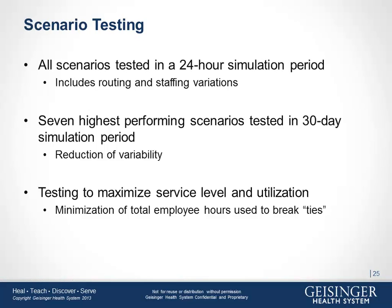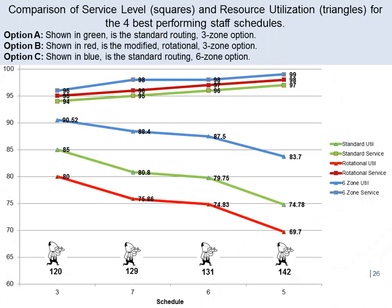And then we took out of that the 7 highest performing and tested them in a 30-day period. That's because we wanted to look at the variability and make sure the day that performed well wasn't an extreme outlier. So we took the 7 best, looked across 30 days, and again tested to maximize service level and utilization, but also keeping the total employee hours in mind.